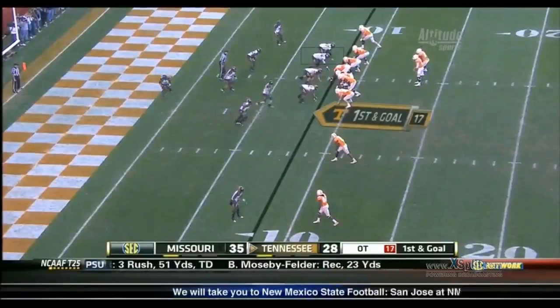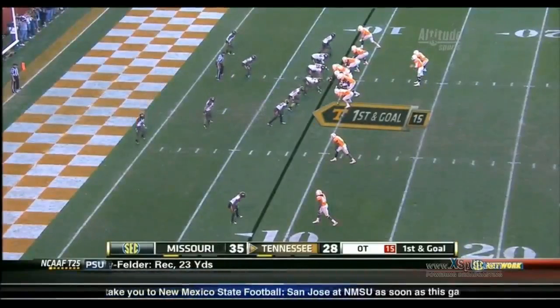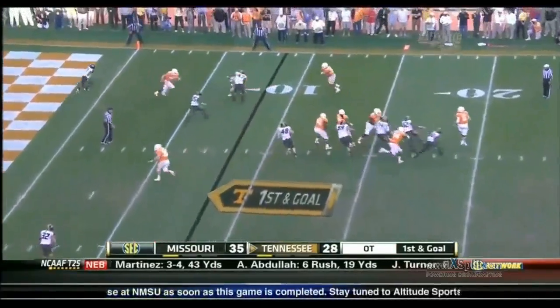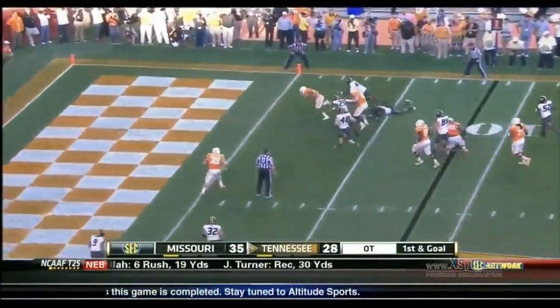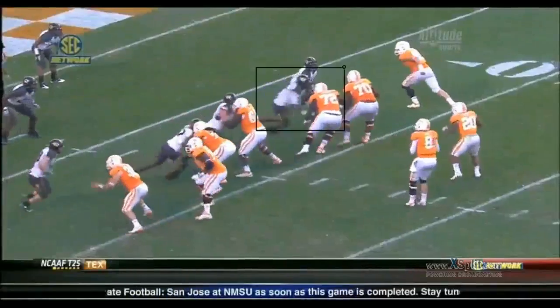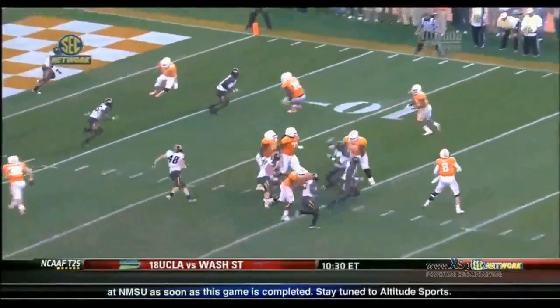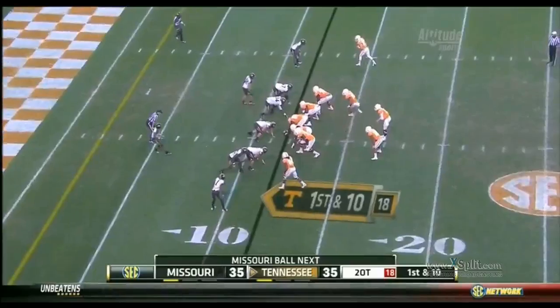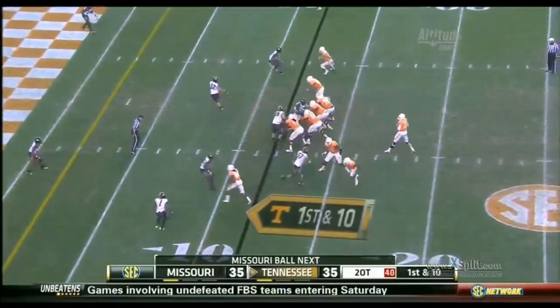We'll watch Ezekiel Ansah later, and we'll see some negatives about not moving. Slant, he gets caught. It's just that's the scheme. Unfortunately, it takes away what he can actually do.